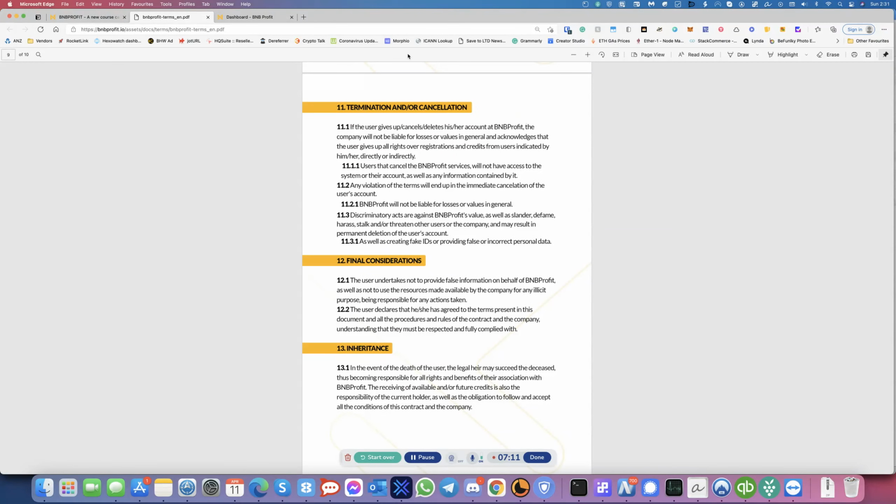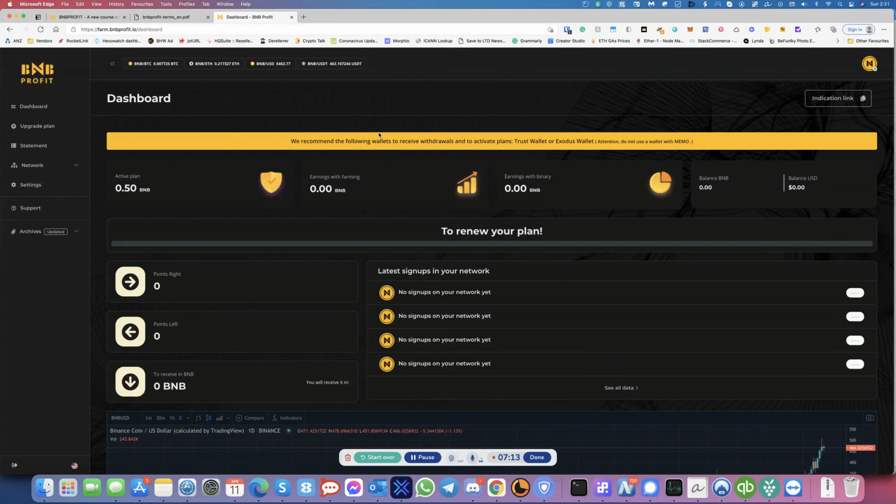So let's go into the dashboard and have a look at what it looks like. They recommend following wallets to activate plans using either the Trust wallet or Exodus wallet. Now, I use the Garda wallet. It works just as well. You don't have to use the Exodus or Trust wallet. Garda works as well because they've also got a BNB wallet there, which you can use.